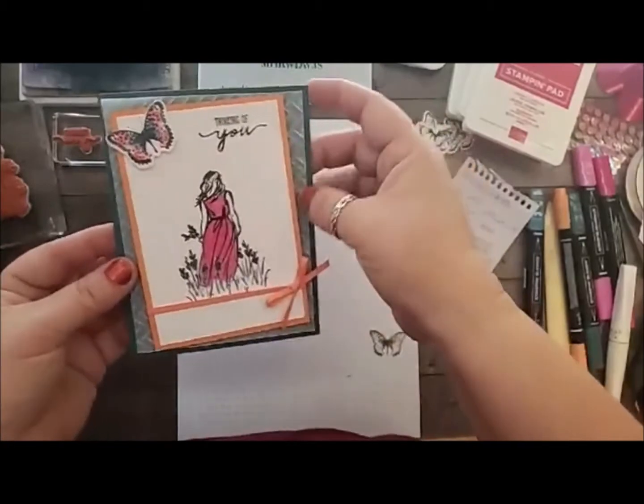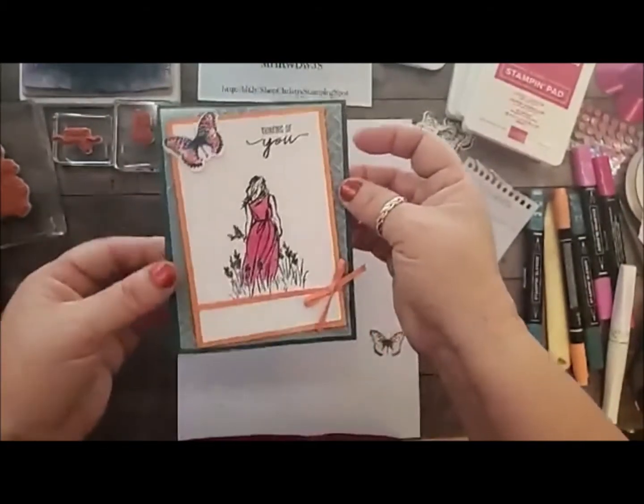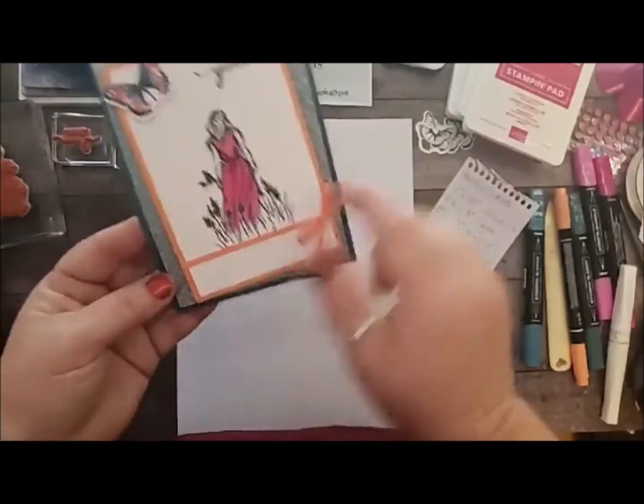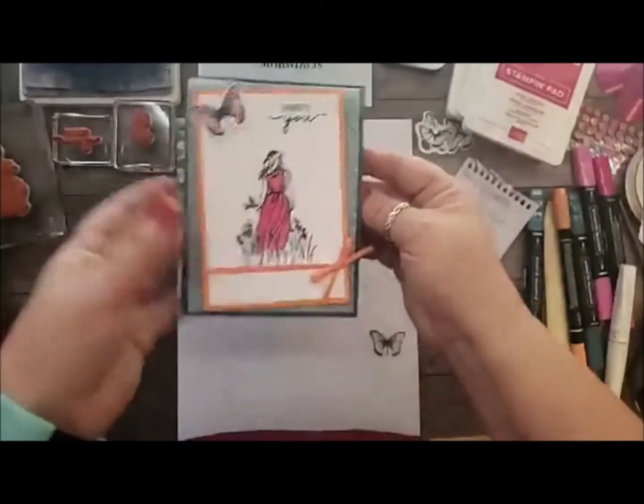And then we did use one of the new embossing folders, and so that's a Grapefruit Grove ribbon. I love this ribbon. That's in the annual catalog. And I colored it with the Blends. So that's what we're doing today.